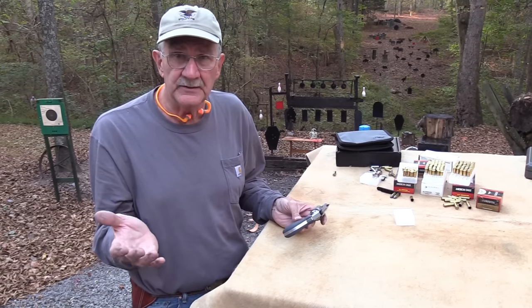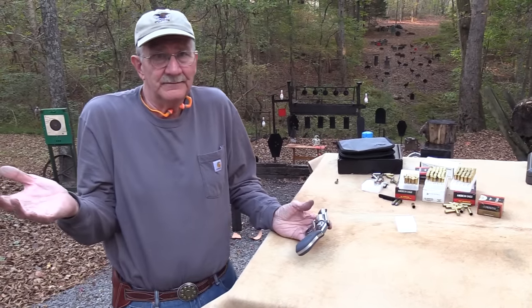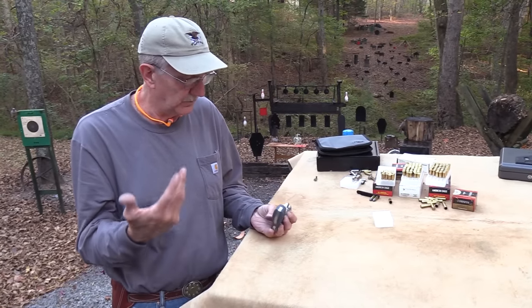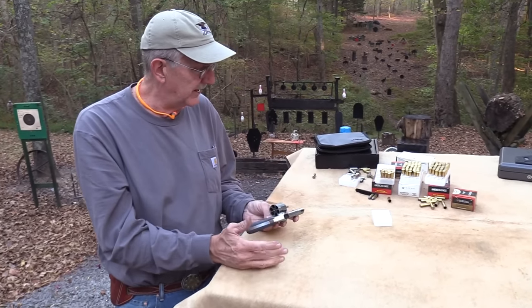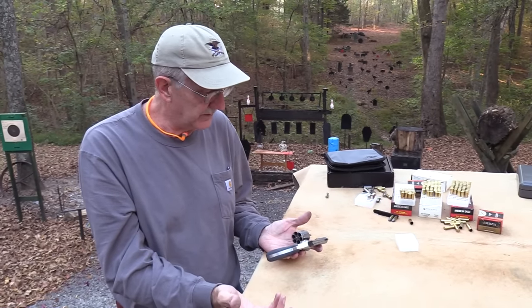It holds 6 rounds. So if you like little revolvers, there's not a lot to hate about it, okay? I can't make up much to bash it. I've not uncovered anything that really bothers me or anything that doesn't work right or seems awkward or rough. It seems smooth, and it's fired everything I've shot it. The same experience I've had today is what I've been having the last couple of weeks.